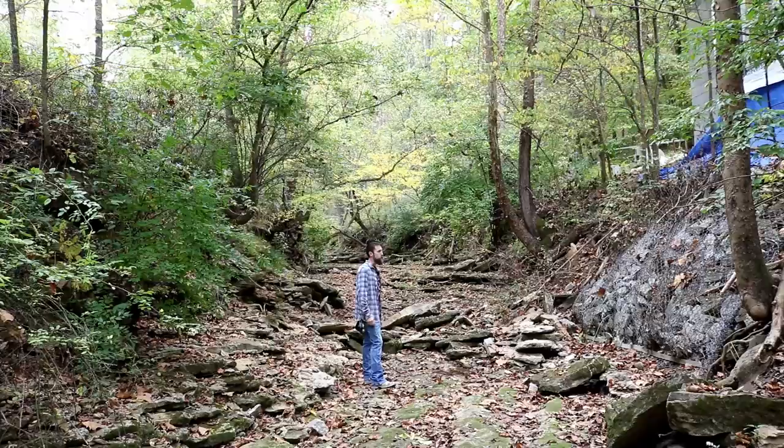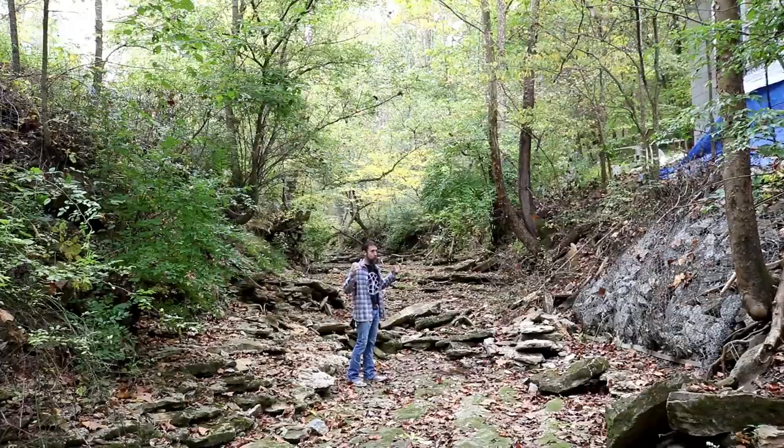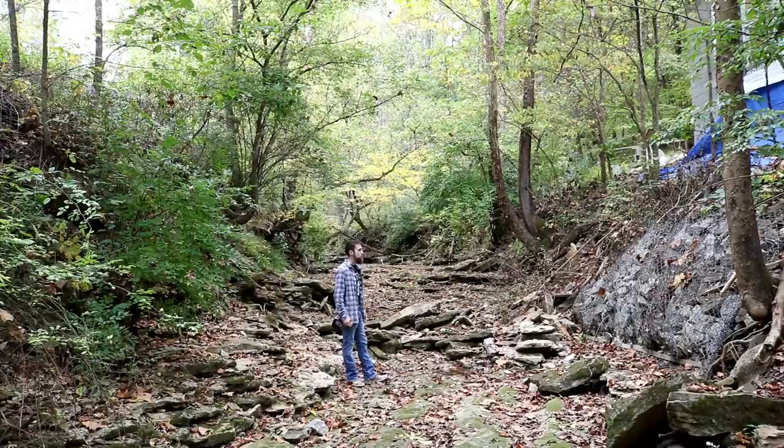Now, I'm not a fool when it comes to water. I've lived beside it my whole life, and I know that given the right conditions and the right amount of rubble in it, it could wipe that out easily, but it hasn't, not so far. So I'm hoping that it'll stick around for a while.